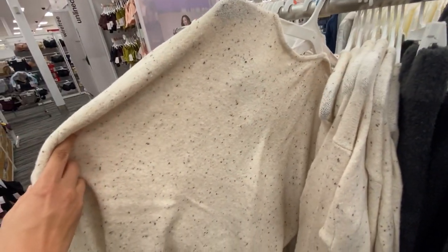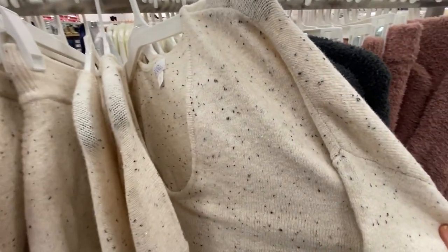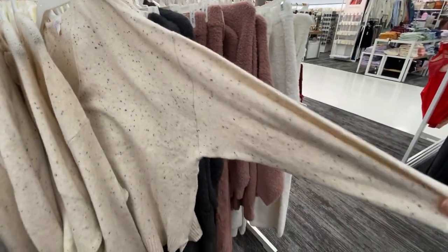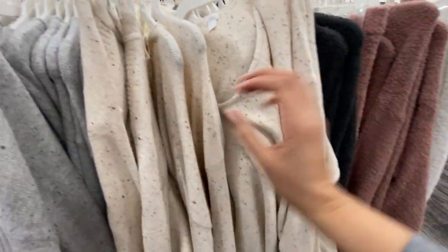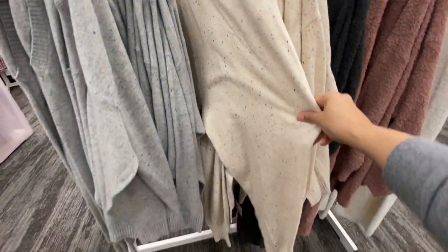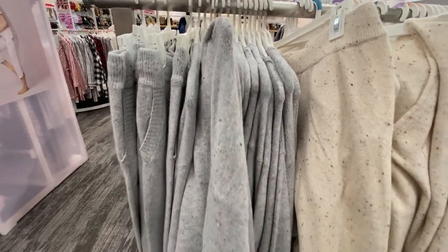This one's really pretty. Isn't that beautiful? I love the pattern in it. It kind of looks a little bit oversized, but just really cute. It looks like it's really comfortable. And this also comes with the matching pants, and it comes in gray as well.